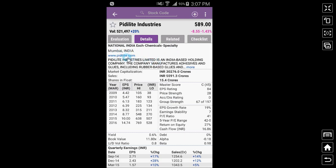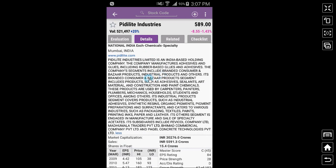This is the website URL of the company. Then there's a small note about the company's operations. It gives an overview of how the company earns its revenues, and what its products and services are. This information is generally available in the annual report of the company, and you can find that over here for all the stocks. It's mostly updated on an annual basis until and unless there is a major change in a company's operations. Right, so that covers the company information.